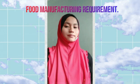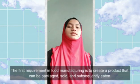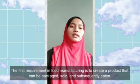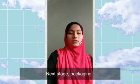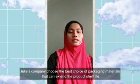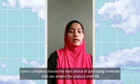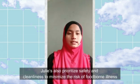Food manufacturing requirements. There are a lot of requirements in food manufacturing. The first requirement in food manufacturing is to create a product that can be packaged, sold, and subsequently eaten. Next stage, packaging. Julies makes sure the packaging is interesting and has a proper size to store and wrap the food product seals. Julies chooses the best packaging materials that can extend the product shelf life. Julies also prioritizes safety, purity, and cleanliness to minimize the risk of foodborne illness.